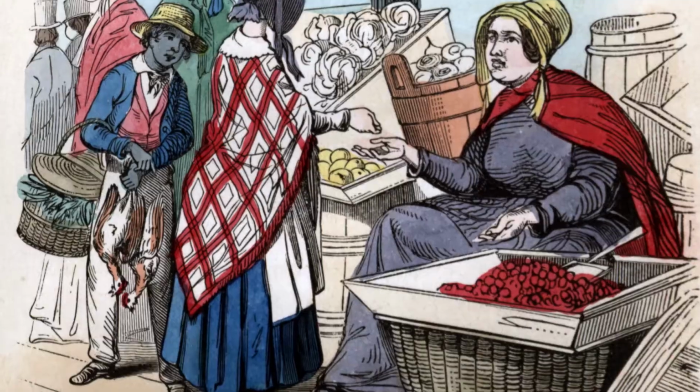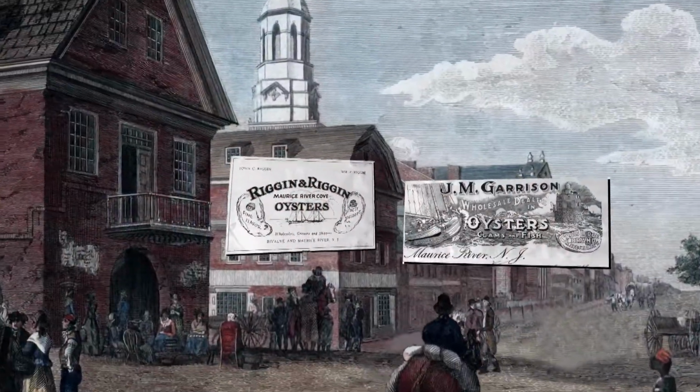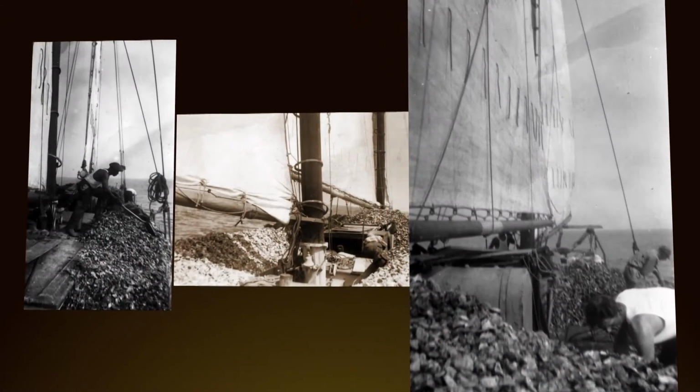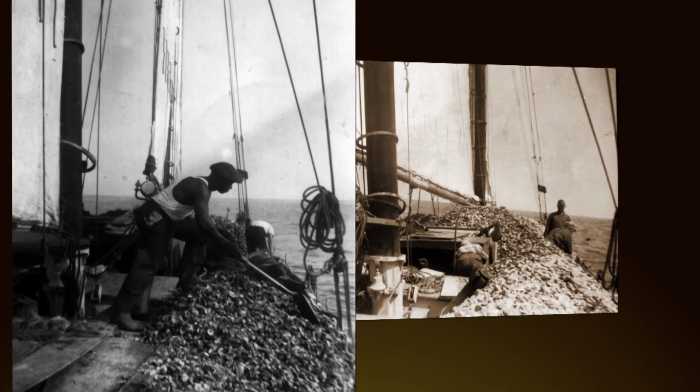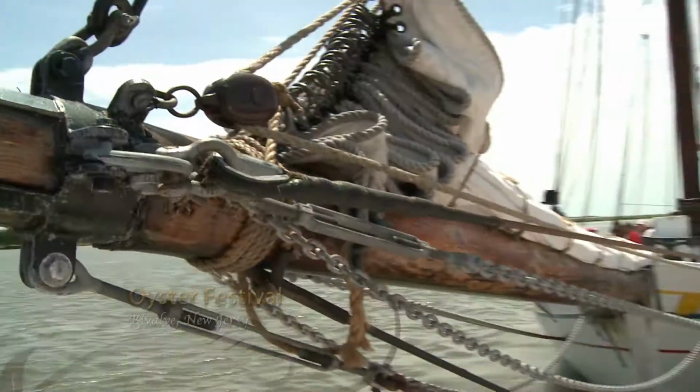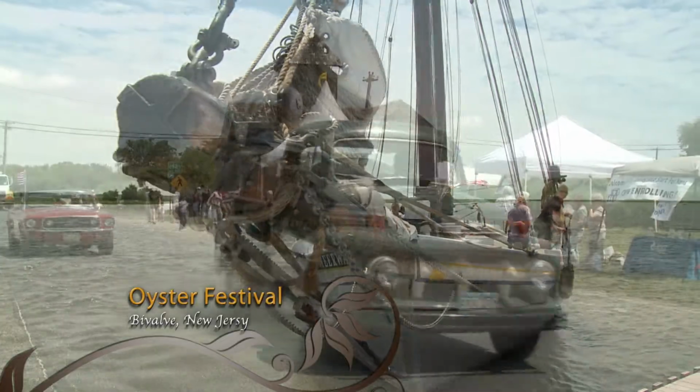And Philadelphians loved their oysters. They ate them raw, they ate them stewed, they ate them fried, and they ate them with chickens and salads. There were probably more places to get oysters in Philadelphia. They were the pizzerias of their time. Although eventually the oyster beds were depleted by overharvesting and a deadly virus, there is still a yearly celebration in Bivalve to commemorate the rich history of the oyster there.